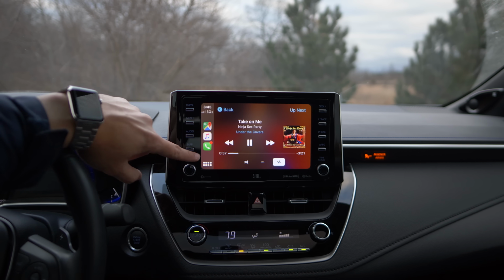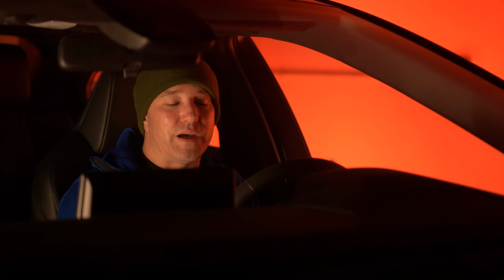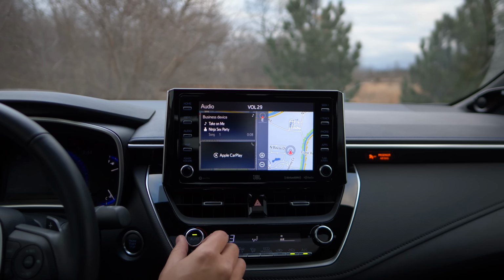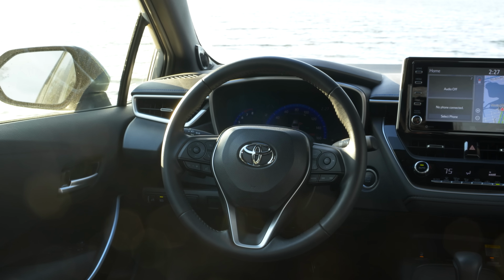Like if I'm looking over there to turn, I'm always seeing this damn screen in my line of sight, and it's so reflective. But they make up for it with the HVAC controls all being separated from it, and it's really easy to get to without having to look at it. All your knobs, buttons, and switches on the steering wheel work well.